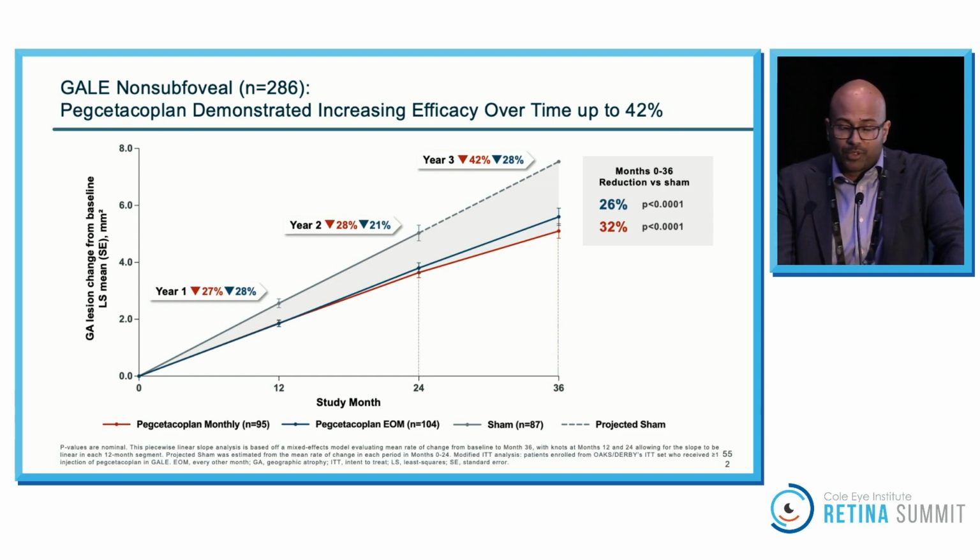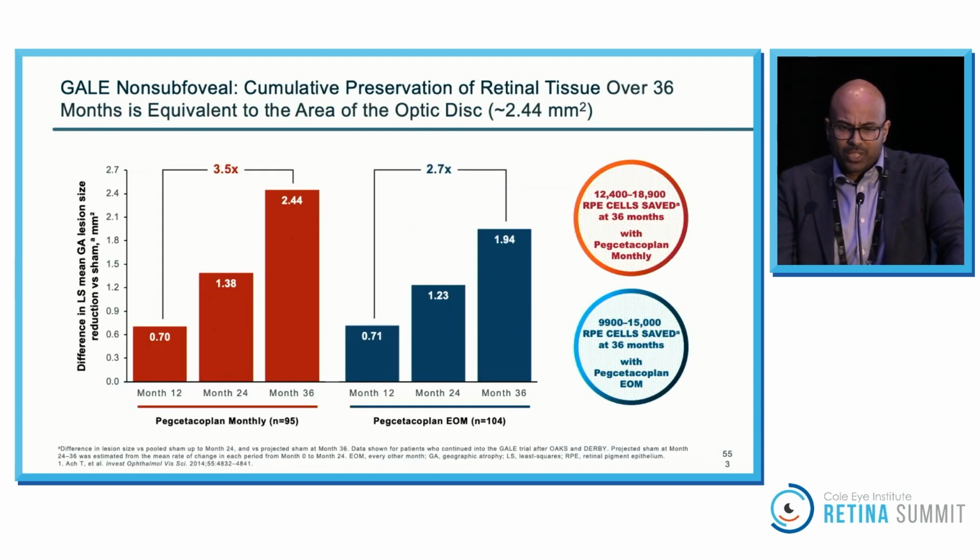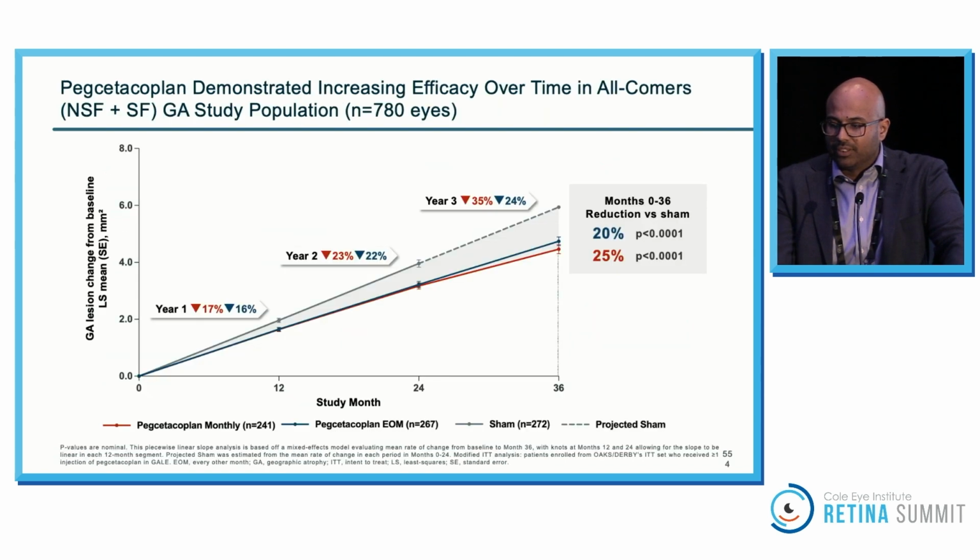In the non-subfoveal patients, there was a 42% reduction compared to sham in the growth of the atrophy, and a 28% reduction in the every other month group. And so what does this mean for tissue? Well, obviously it means a preservation of retinal tissue over 36 months, as much as 2.44 millimeters squared preserved in the non-subfoveal patients, which translates into RPE cells saved, which translates into photoreceptors saved. And we'll talk more about what that means for functional endpoints.